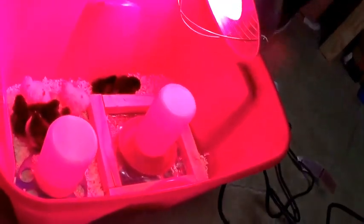We've learned so far that when they start getting a little bit noisy, they're not very happy. When they're quiet, they're content. Our biggest jobs are to make sure that they stay warm and have plenty of clean water, which will need to be changed a couple times a day, and making sure they're all eating and don't get pasty butt.